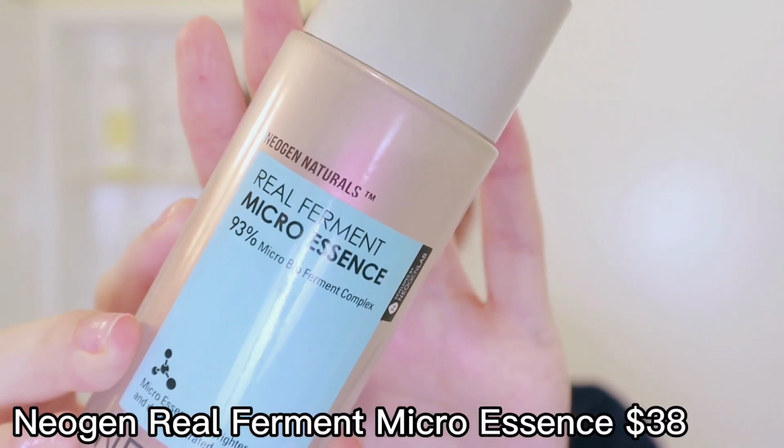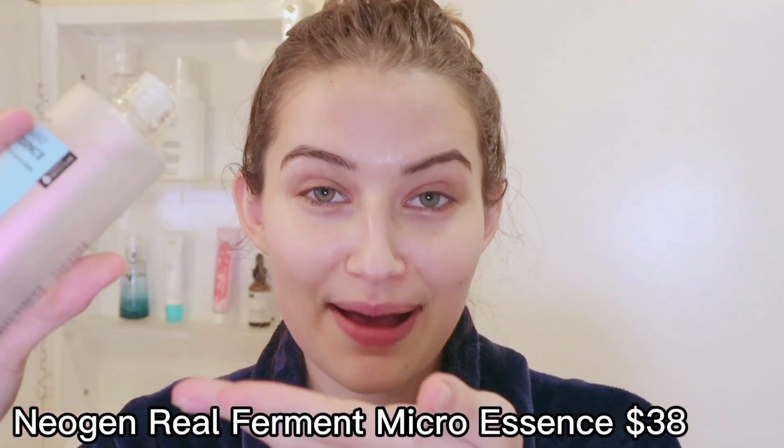And now that I've patted everything dry and my skin is still a little bit damp from that cleanser, I'm going to go in with an essence. This is one of my favorite steps in my routine, but it's totally optional as the cleanser that we used is pH balanced. This is the Neogen Real Ferment Micro Essence. Absolutely love this.